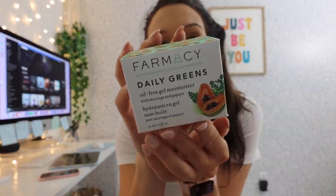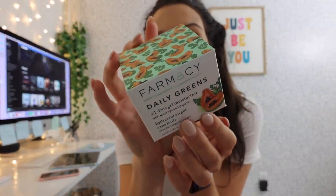The thing that I'm most excited about is the Pharmacy Daily Greens Oil-Free Gel Moisturizer. I am such a huge fan of Pharmacy and all of their products. Right now I use their cleansing balm every day to remove my makeup, and it's one of my favorite things in the world. So now I'm going to get to try this gel moisturizer, which is awesome. I love moisturizer. Full size, which literally pays for itself, when you think about the cost of the box.